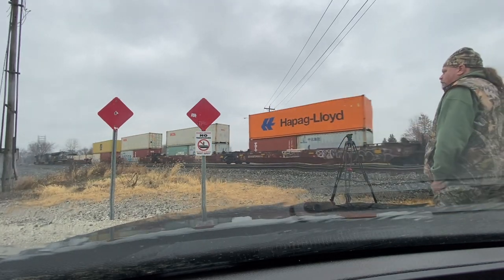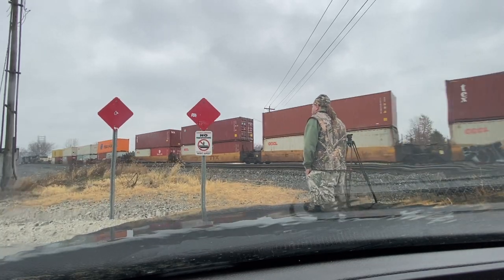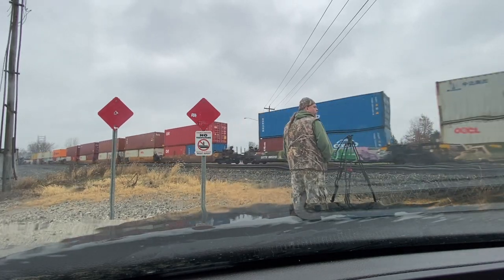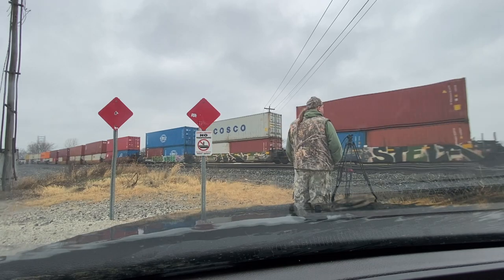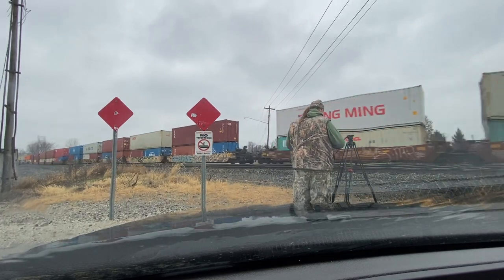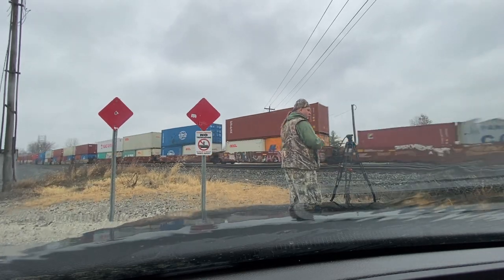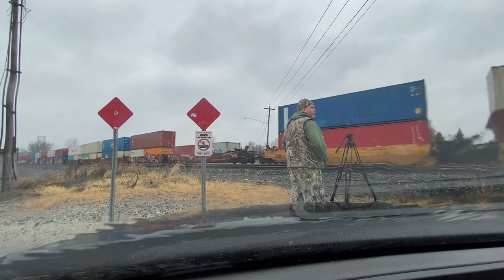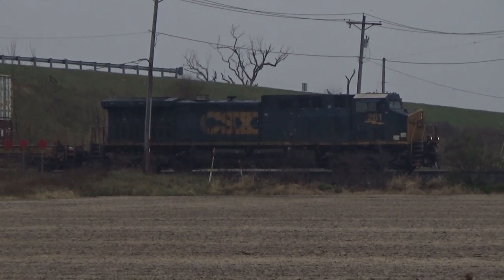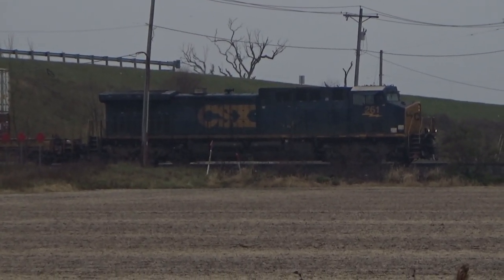Although, I did see an I-150, which I'm going to pull up a clip of soon, with a solo Y3 AC4400, number 261. It's a solo unit leading the I-150. He is just going to sit here because of this westbound that's going by.